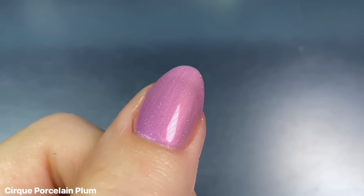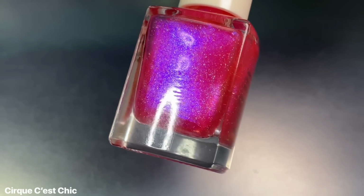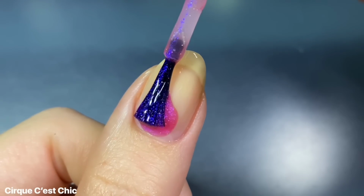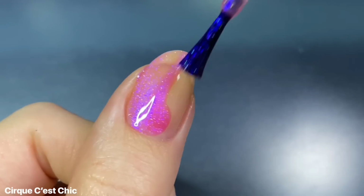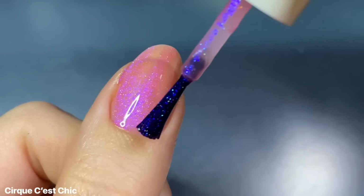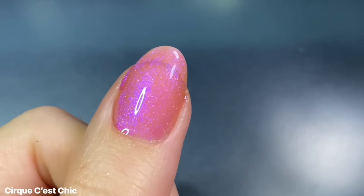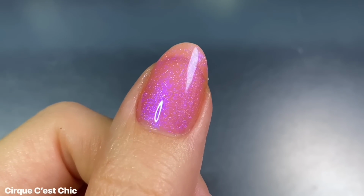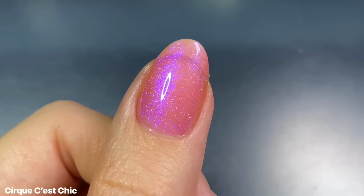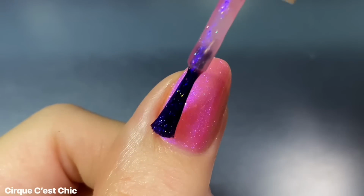I think there's just something so flattering about this color, and it also kind of gives me sugar plum fairy vibes. I can't talk about my favorite shimmers from Cirque without including Say Chic. This one came out in last year's Cosmic Discotheque collection, and it was just one of my absolute favorite polishes that released the entire year. It is a hot pink jelly base with that slightly larger, almost aurora glitter kind of shimmer, and that same holographic micro glitter as well.